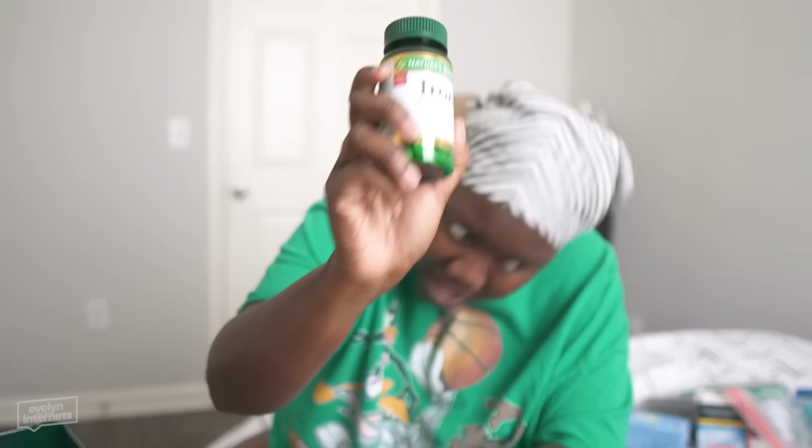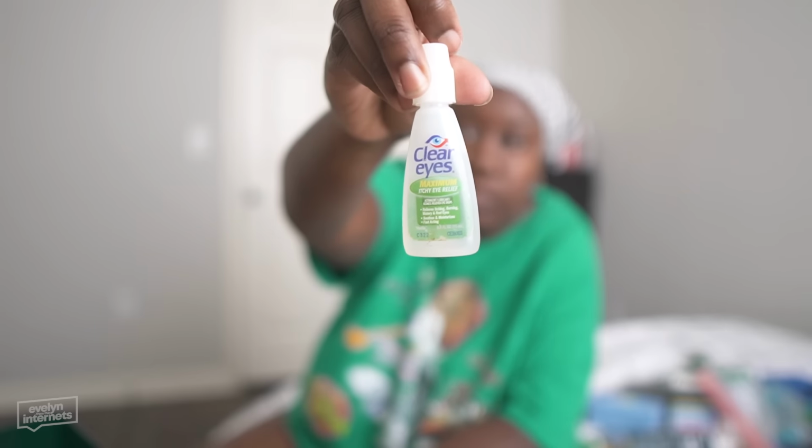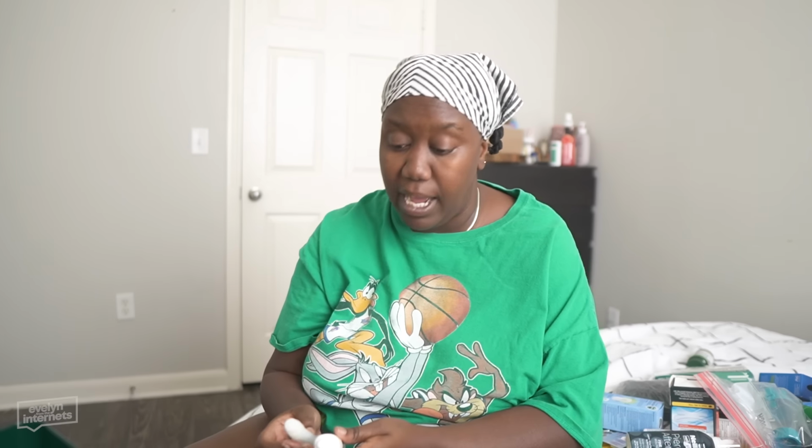On the bedroom floor, cause he ain't got no iron. Clear eyes. What was that commercial? Red eyes. Clear eyes. For me, I use this if I have come into contact with somebody's animal and I have, for whatever reason, lost my mind and touched my face afterwards. The fluffier the dog, the more I need this. So I'm gonna put this up here because I'd be looking like Will Smith off Hitch.